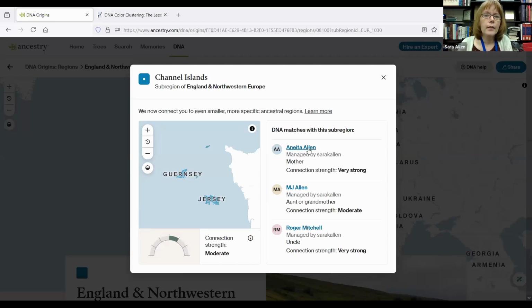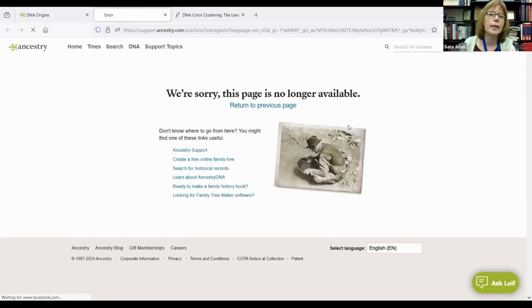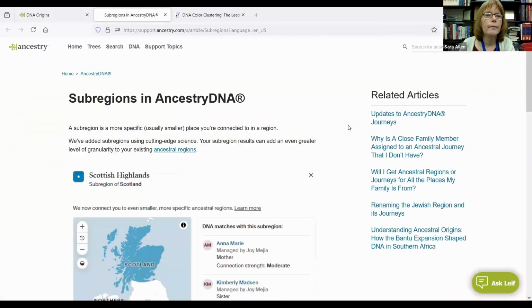It's saying that my mother has this region as well. My paternal aunt has this. So basically my mom's side and my dad's side have this, and my mom's brother has this. So it does pull up and tell you how many of your higher matches have this too. Now, if I click on this learn more, I think this might dead end us. I think I was clicking on that earlier and it gave me a bad link, but maybe it's going to work this time. Yeah, see? It's new on the Ancestry website. Okay, here we go. So it is working. It's just a little glitchy.